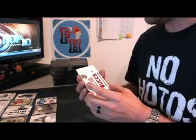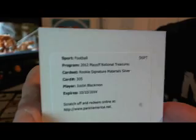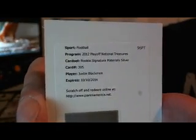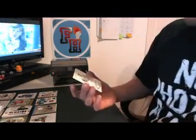Last card is a redemption. Rookie signature material silver. Justin Blackmon for the Jaguars. RPA Justin Blackmon. Very nice. Bucs. First Buc. First Jag. And a Len Dawson for the Chiefs.